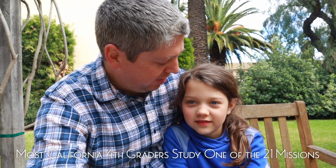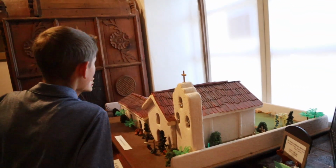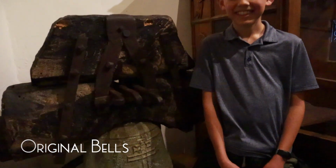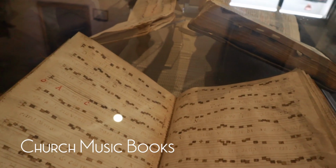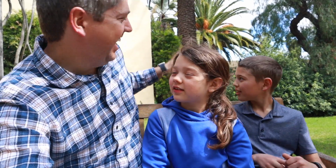What's the name of the mission? Santa Ines. Santa Ines Mission. Where's the mission in the picture? What? We're in it. It's right there. We're in the cemetery. We're in the garden.